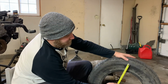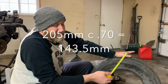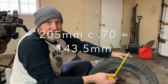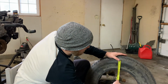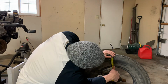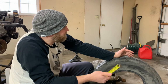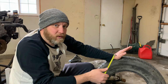Now we need to know the height. 70% of 20.5. And roughly that's going to be 140 something, right? So, or 14 point something centimeters. So let's measure from the top of the sidewall to the wheel face, 140.5. It would be like 143, wouldn't it? It's something, because that is 70% of 205.